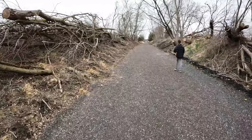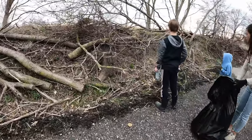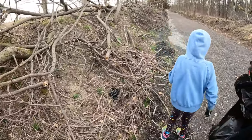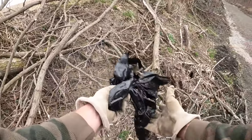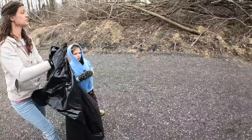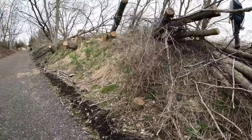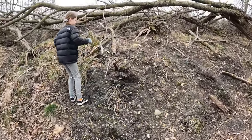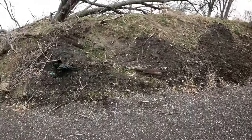Yeah, they really cut some trees down and through. Right there. Yeah, that might be too bad, though. I'll get it. Find something, or are you climbing? And we got a couple more pieces. Looks like some tarp or some felt.